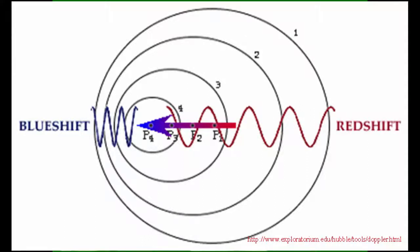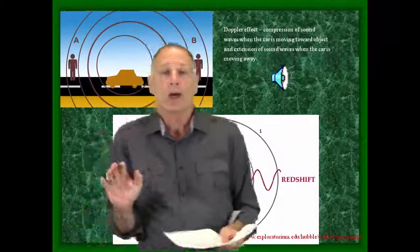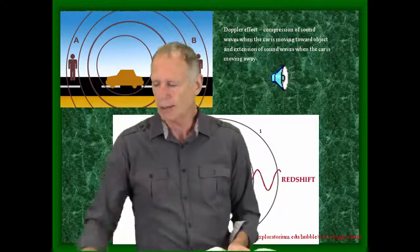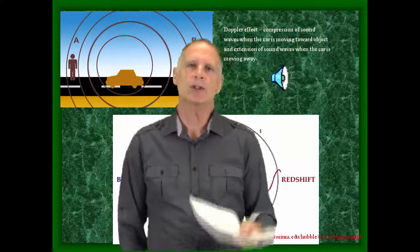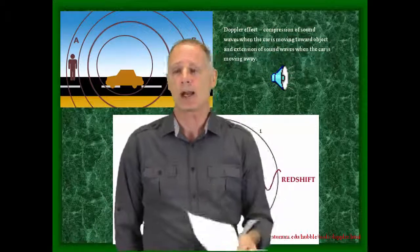The same thing is true, though, if the star is moving away, except that the wavelengths get longer. And as the wavelengths get longer, they shift towards the red end of the spectrum, and that's called a red shift. Now, why is that important? Well, I'm hoping that you can see that if we can collect the light and look at the spectra, we can actually tell whether a star is moving away from us or towards us. And believe it or not, we can also tell the speed at which it is moving.